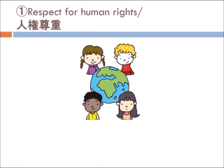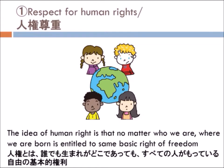First, respect for human rights. The idea of human rights is that no matter who we are or where we are born, everyone is entitled to the same basic rights of freedom. The human right in the nursing field: if the users are bedridden, have dementia, or are people who can't live without help, we respect them as human beings. They are worth living and they are important to us.